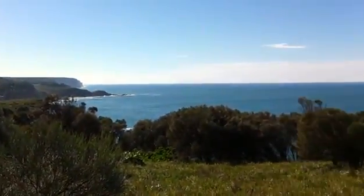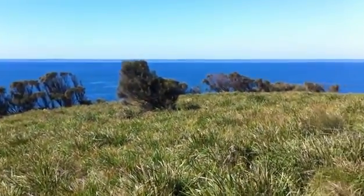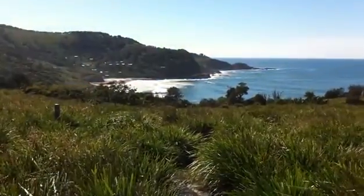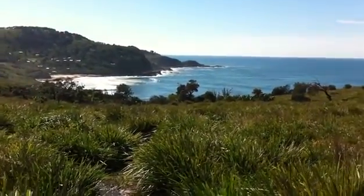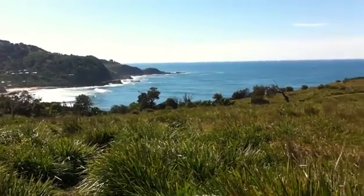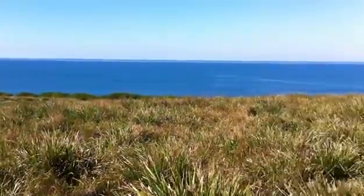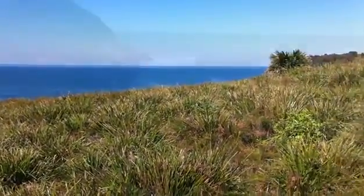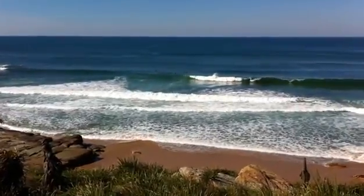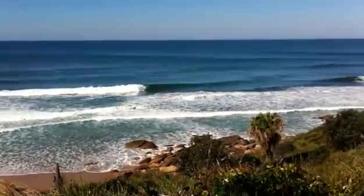Pretty easy to see why this is such an epic walk. Loving it. Just coming down into Burning Palms. Beautiful surf today. Gorgeous day as we drop down, heading from south to north. Coming out of the bush at Burning Palms, a few guys down there having a surf. Glorious day.